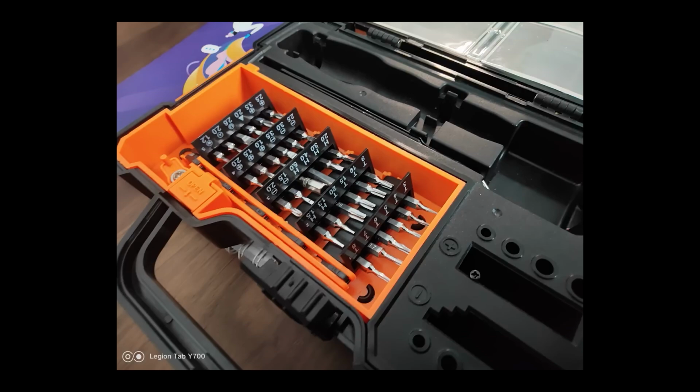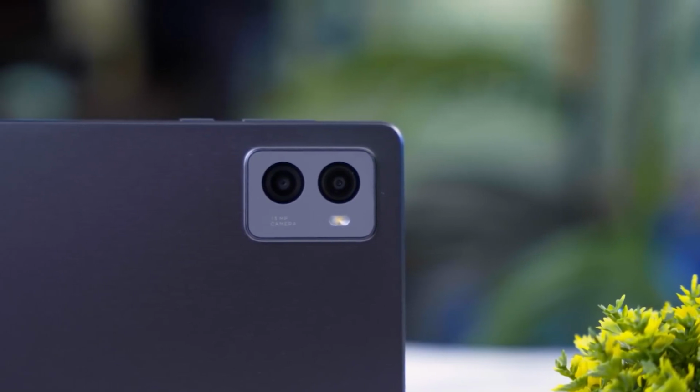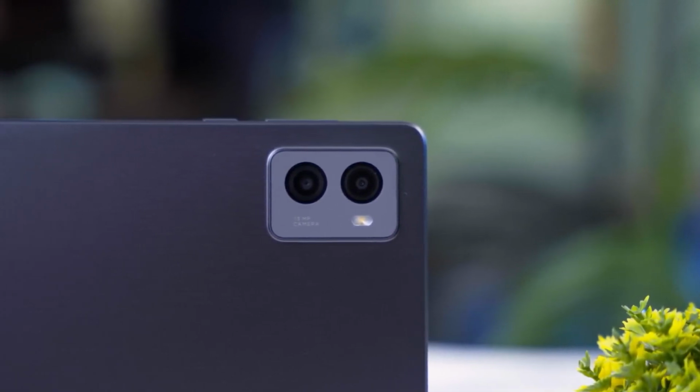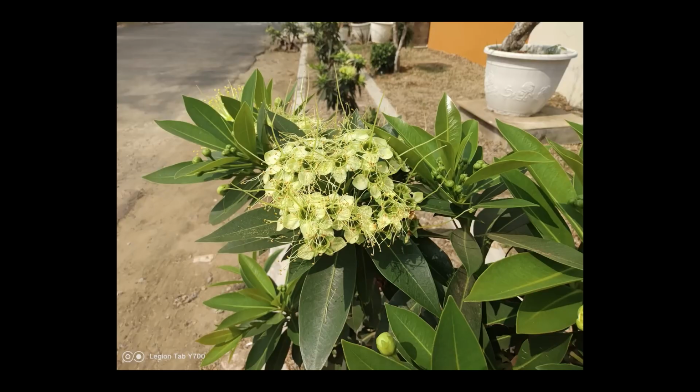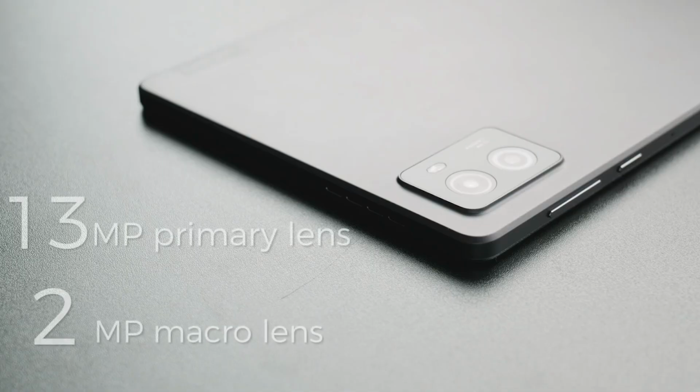miss a shot. The Legion Y700 also features a 2-megapixel macro lens, allowing you to get up close and personal with your subjects and capture stunning close-up shots with incredible detail. Whether you're photographing intricate details or exploring the world of macro photography, the Legion Y700's macro lens opens up a whole new world of creative possibilities.